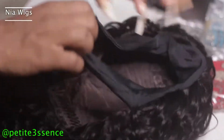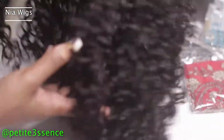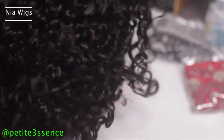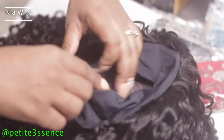I'm excited because honestly, I've been rocking one specific headband wig for weeks now. So I'm happy to change it up, just widen my collection. These curls are luscious, by the way. So luscious. Oh my gosh, yes, the camera is picking it up. It's so nice, it's silky, it's soft. I love that.